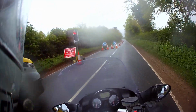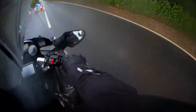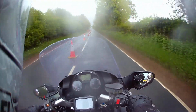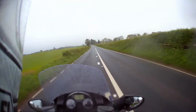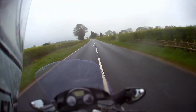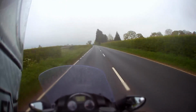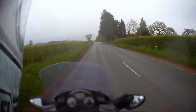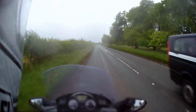There's the reds. Thank you, boss. That'll do. Tractor coming down, looking for overtakers. Nothing there. Well, there's somebody behind him, so let's get out of the way of him, just in case he wants to sneak past. Sneaky taxi.